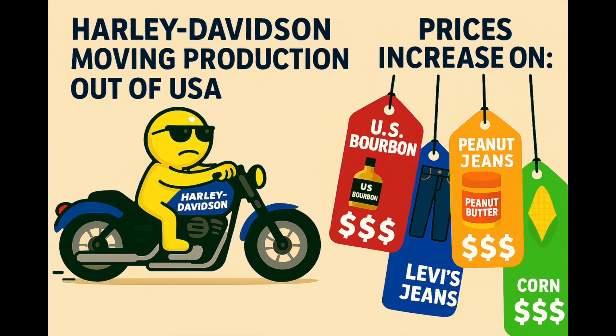Why it matters? Well, these EU tariffs had ripple effects. Harley-Davidson moved some production out of the U.S. to dodge the new taxes. American distilleries saw sales drop in Europe. And U.S. farmers, they started sweating real hard.